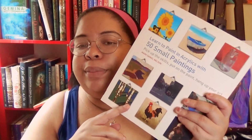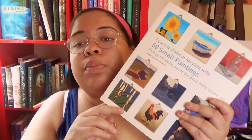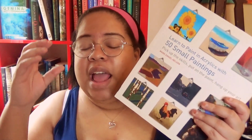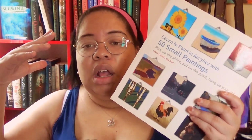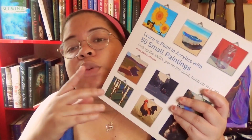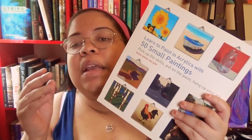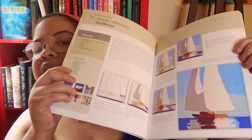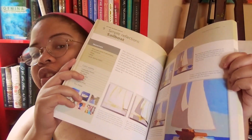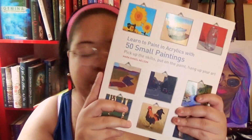Again, there's 50 different paintings here that you get to explore with. And so it's a quick book. It explains everything, materials. It explains concepts. It explains the color choices and why you use them and how you use them. And just for example, it literally step by step shows you and explains the colors over here, what brushes you'll be using, why you'll be using those brushes, everything. So this is a great book for beginners.